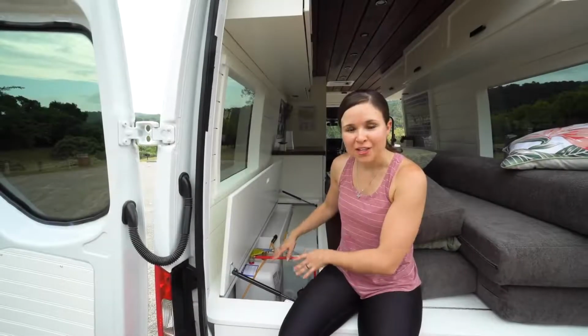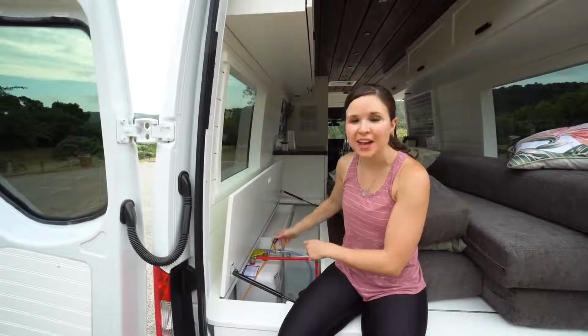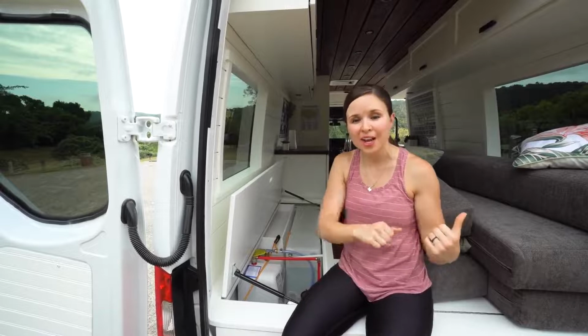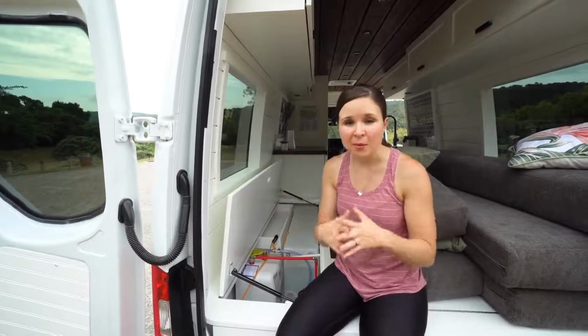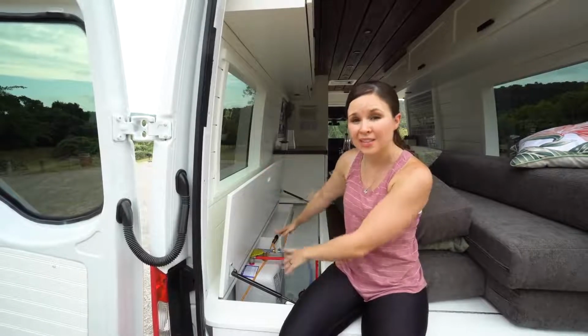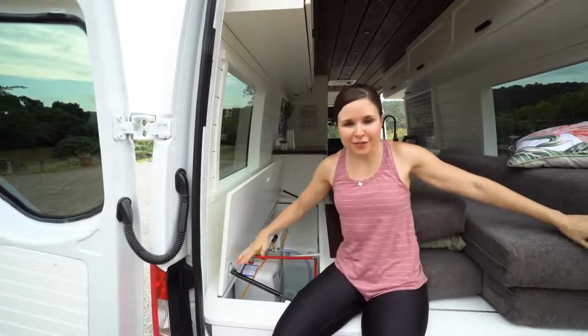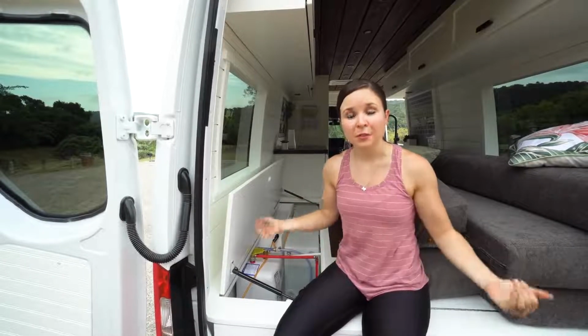The other side of our bench houses most of our plumbing items. We have a 23-gallon tank on this side and a 13-gallon tank on the other side. And we actually connected them, that way they act as one tank. We didn't want to have one really large tank on one side of the van because we're trying to distribute the weight appropriately. So they are on different sides of the van, but they work together. When we fill up the tanks, they both fill up at the same time.